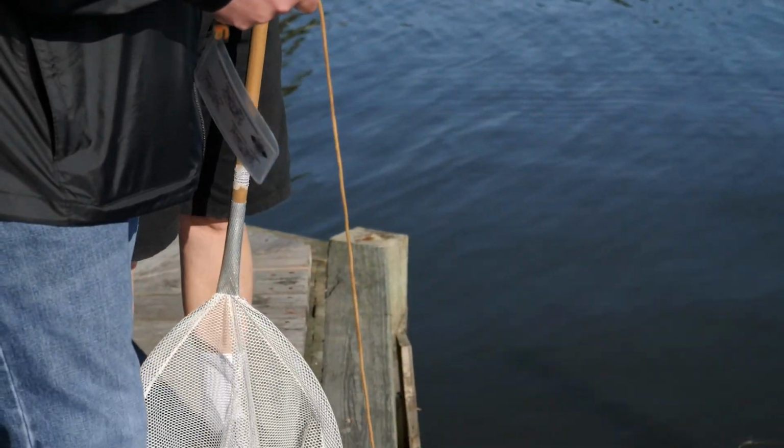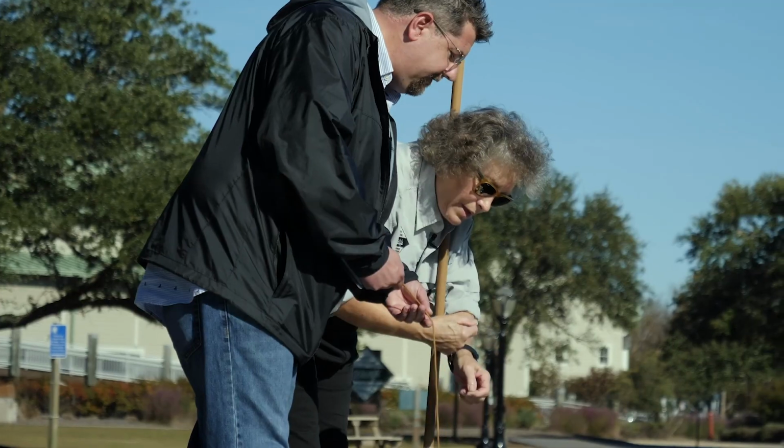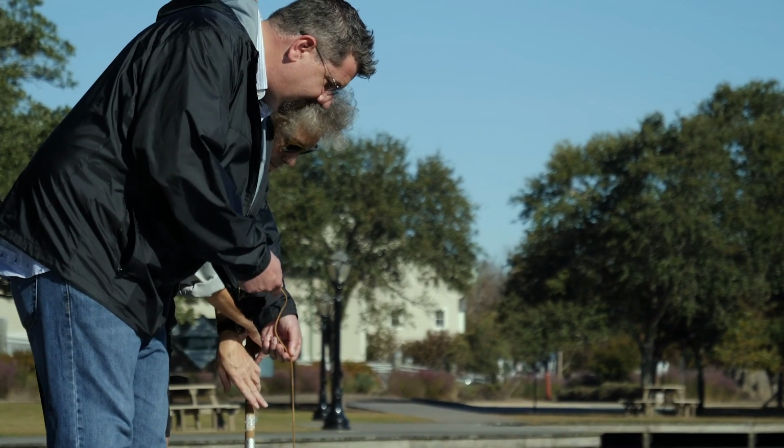And then you feel that little tug. And you start slowly, hand over hand. I haven't felt any tugging going. Well, let's show them how it's done. Okay, slowly, hand over hand. I want you to bring it up.